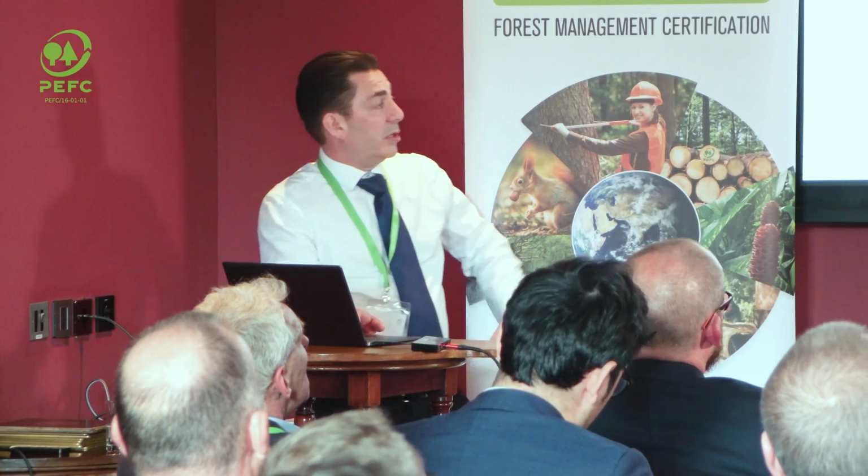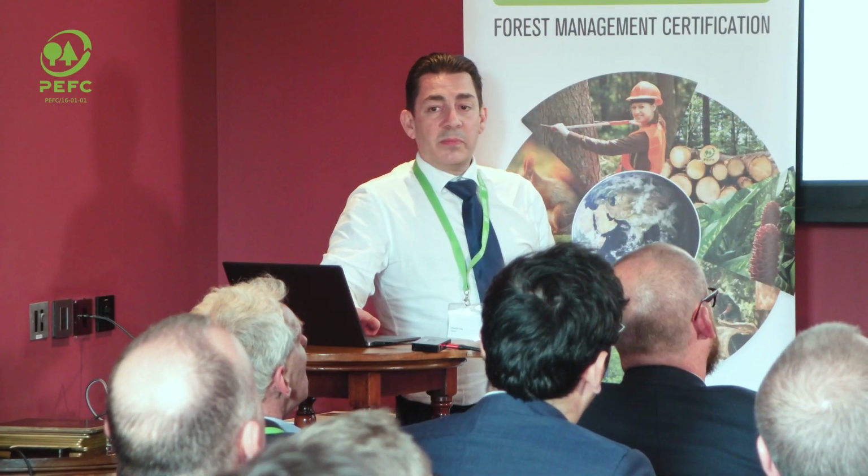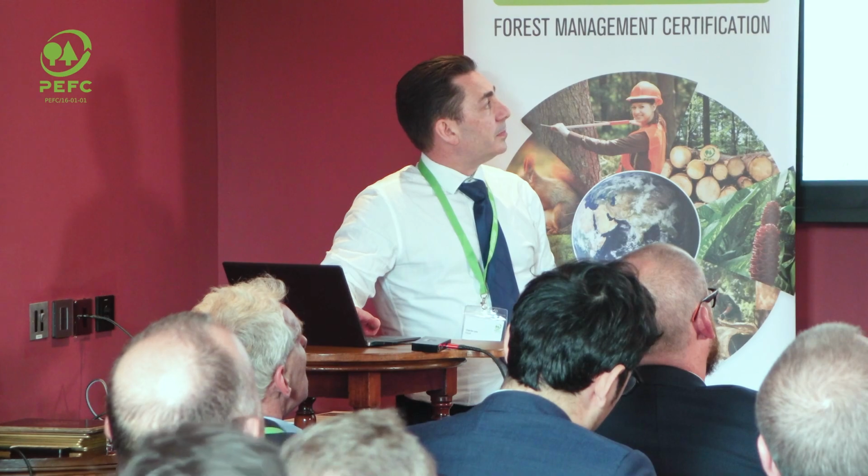This is the one I used to use at BAM, and we've modified it slightly. So it covers all of those elements in that one simple paragraph, and then we state the programs that meet that certification requirement.